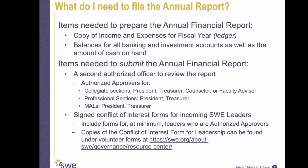So what do you need to file the annual report? To prepare the annual report, you'll need a copy of your income and expenses for the fiscal year, often called the ledger, so a list of your transactions. And you'll also need balances for all your banking and investment accounts, as well as the amount of cash you have on hand. That's enough to prepare the report.